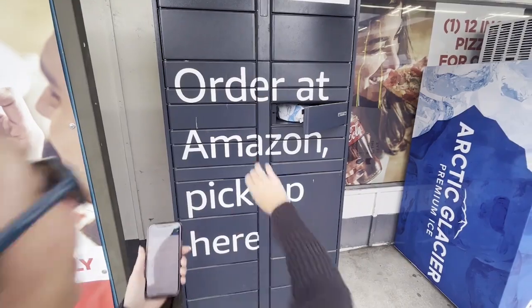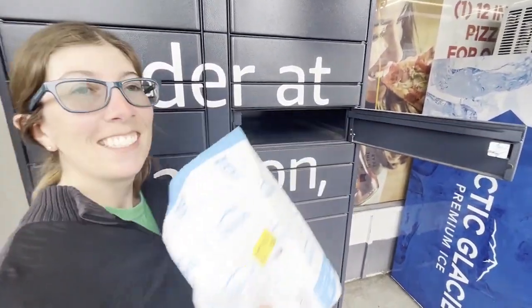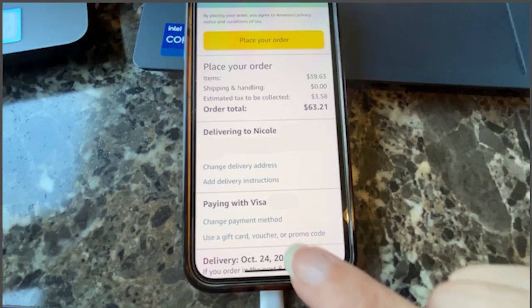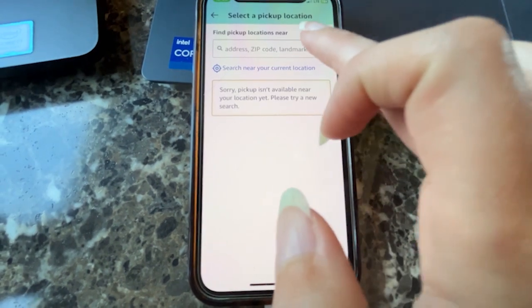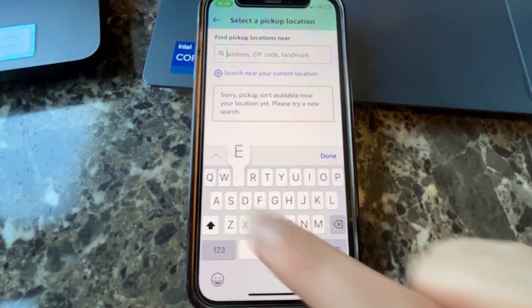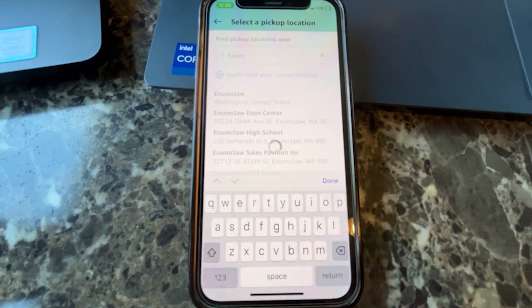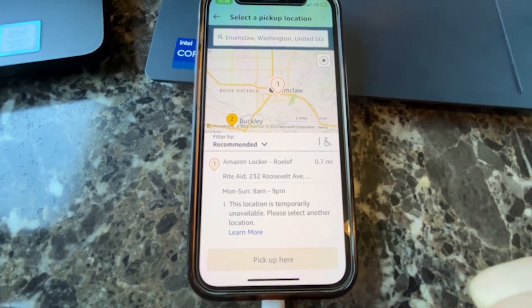Super cool. Go in there, find what you need on Amazon, select a location that's near you for an Amazon locker. Once you have your item added to your cart and are ready to check out, hit the Change Delivery Address button, scroll down, and find a pickup location near you. Then put in where you are or where you want to pick up, and it will show you if there are any available lockers near you.